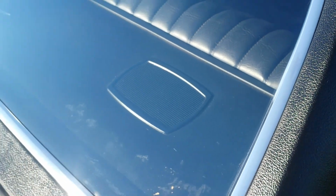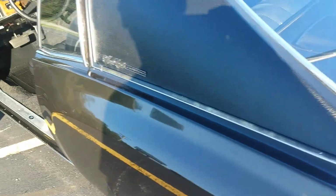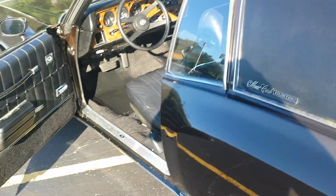And again, if someone ever chose to redo the top, I don't think that'll pose a problem. I've pulled many tops off worse than that, and I've had nice window channels and things of that sort. All right, let's go for a ride.